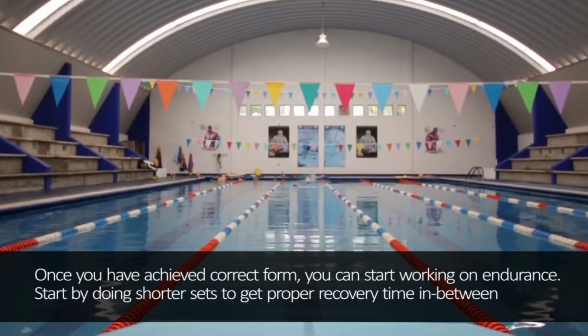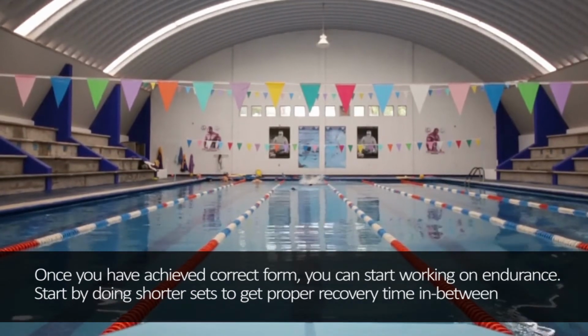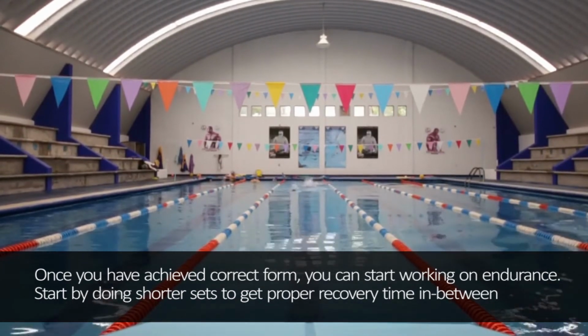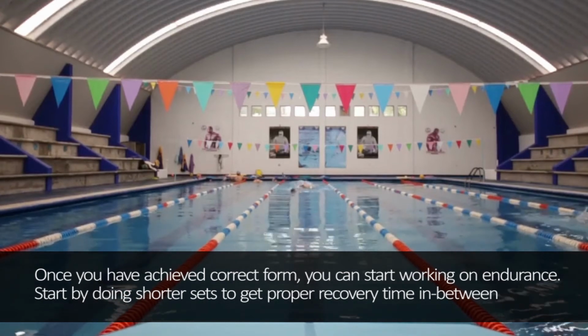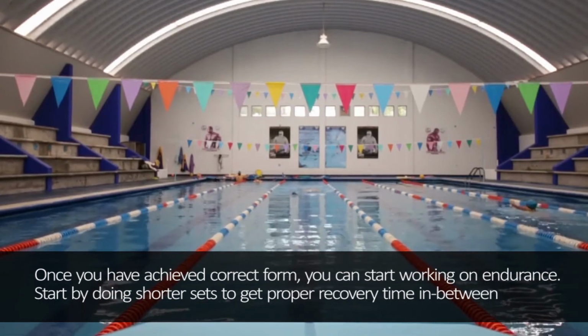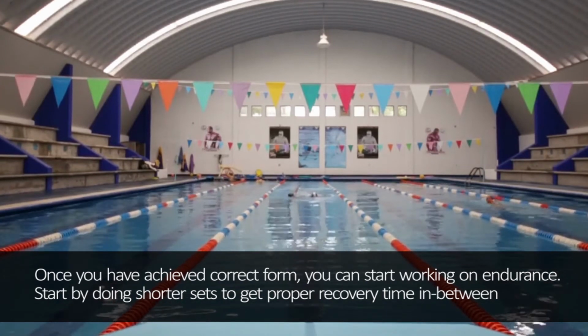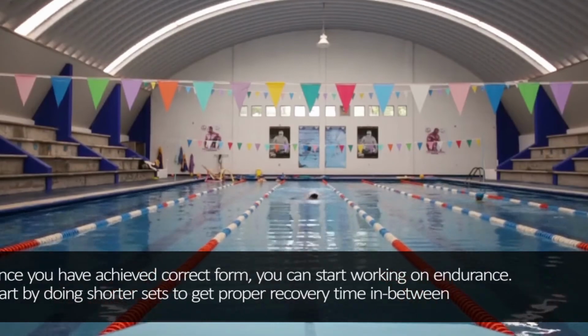Begin by doing shorter sets to get the proper recovery time in between. Don't worry if at the beginning you're struggling in the pool. If this is the case, spend more time standing at the end of the lane catching your breath before jumping back in. Once you've mastered the shorter sets, you can move on to the next level. Remember, your endurance will come over time in your training.